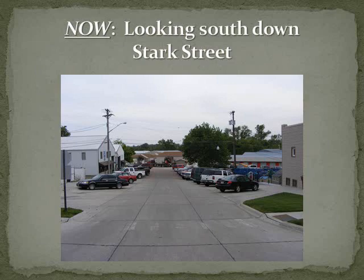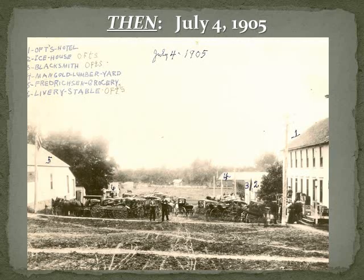Now we find ourselves at the intersection of Main Street and Stark looking south. Now this is the same site over a century ago. To our left, looking south down Warehouse Street, we see Fredrickson's Mercantile, which we were just in. Further south is Off's Livery Stable. In the background, across Warehouse Street and to the right, is the old depot station. And then coming back toward us is Seymour's Blacksmith Shop.